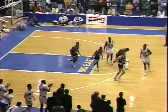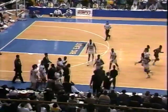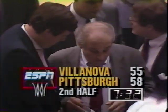We have got a timeout. 7:32 left to go in the game, and it's a good one. Pittsburgh by 3.